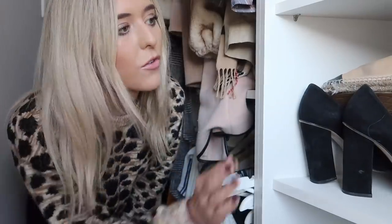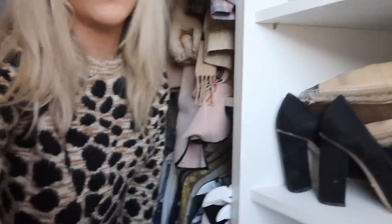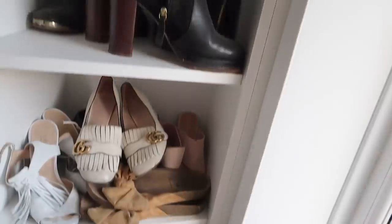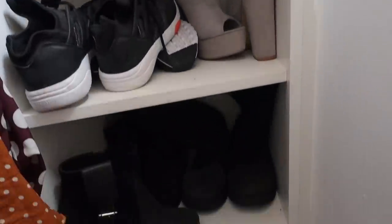Okay, now I'm gonna go through these shoes. So I have shoes up here, down here, and down here. And to be fair, the majority of them can probably go because I don't actually wear them. But as I say, I give stuff to charity every single week. So the stuff that I pull out of here is either gonna be going to charity or going on Depop.